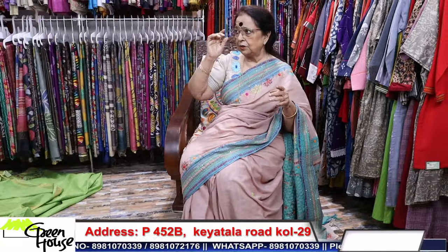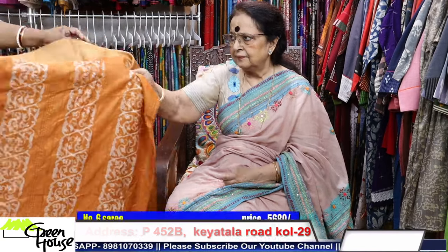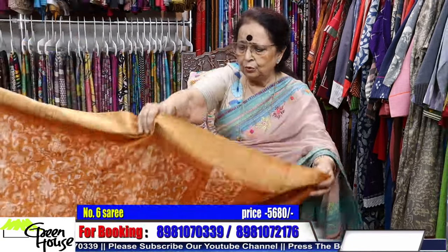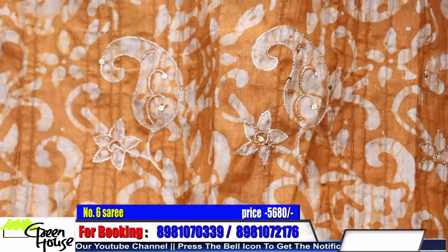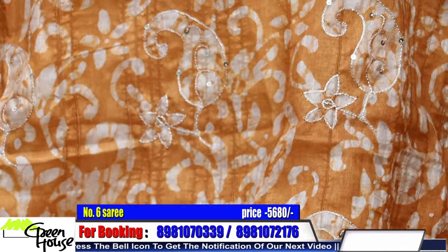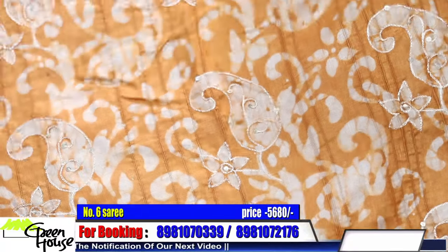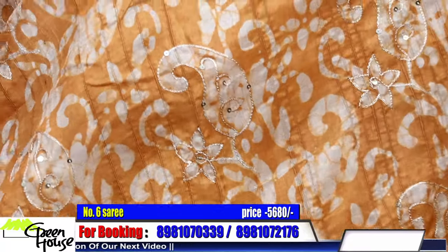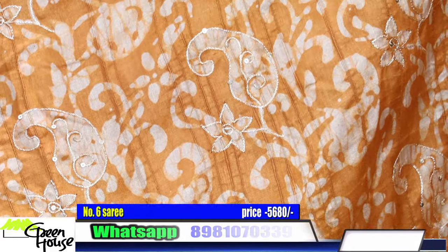This is again 5,200. Here we bring you this kind of Aari embroidery saris on kashish prints. They're all tie and dye material. And we have developed it to give it a luster, a little bit of a dressy look, a party look.